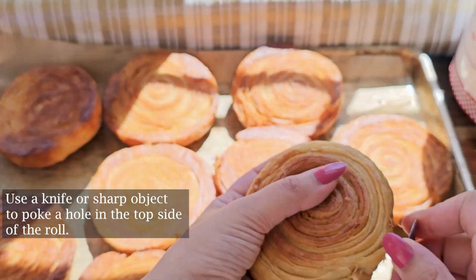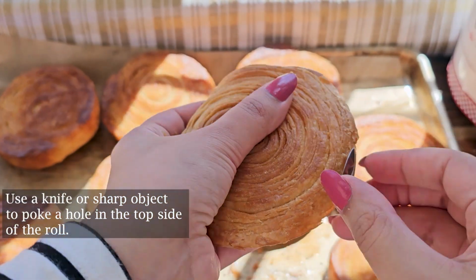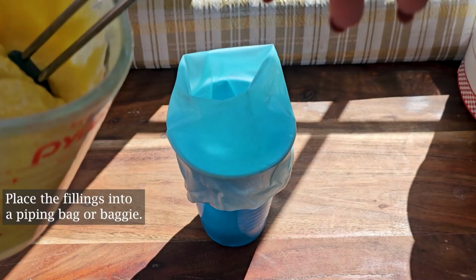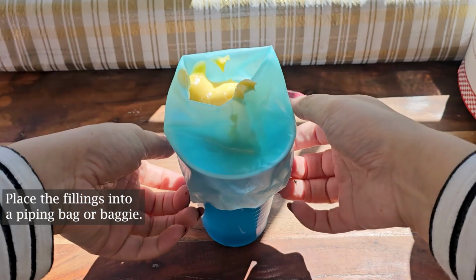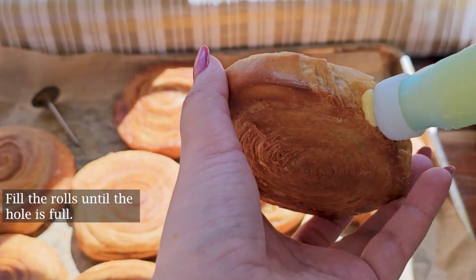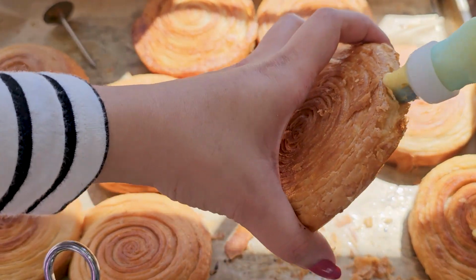After the croissant rolls have cooled, use a knife or sharp object to poke a hole in the top side of the roll. Wiggle the knife around to create space for the filling. Transfer the filling into a piping bag or plastic baggie and fill the New York rolls until the hole you created is full. If some filling comes out from the front or out of the top, you can gently wipe it off. Do this for both fillings.